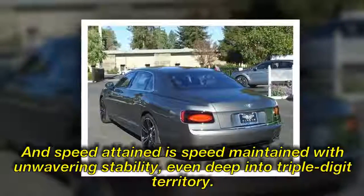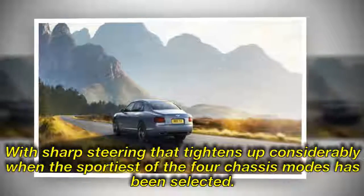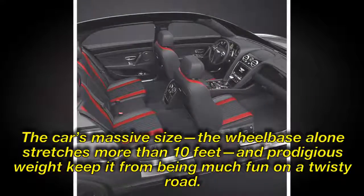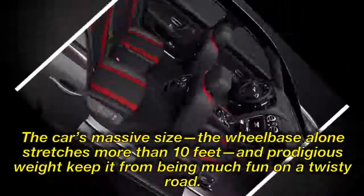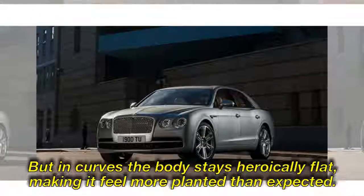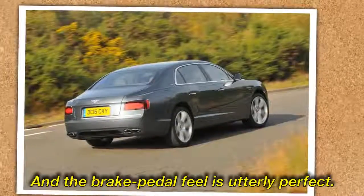And speed attained is speed maintained with unwavering stability, even deep into triple-digit territory, with sharp steering that tightens up considerably when the sportiest of the 4 chassis modes has been selected. The car's massive size, the wheelbase alone stretches more than 10 feet, and prodigious weight keep it from being much fun on a twisty road. But in curves the body stays heroically flat, making it feel more planted than expected. And the brake pedal feel is utterly perfect.